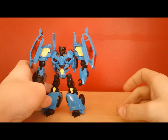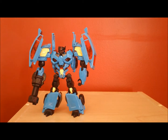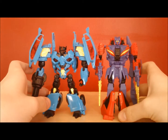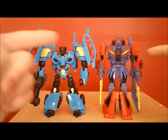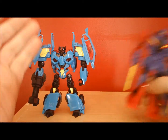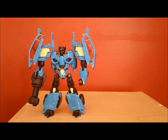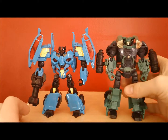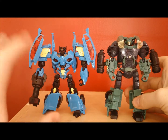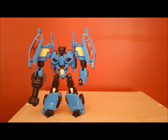So, size comparison wise, this is where it starts to get a tiny bit disappointing, because you look at Vortex. He's a lot wider than Fall of Cybertron Vortex, but you can see Vortex is quite a bit taller. And we can get to him. It's just, Rumble is a little small height-wise, which I understand.